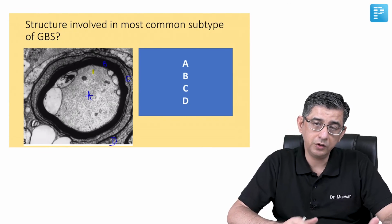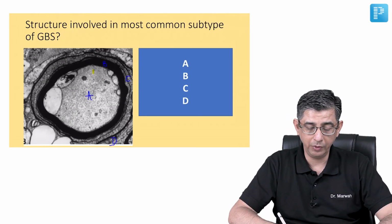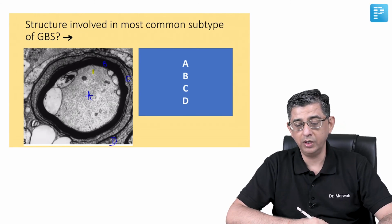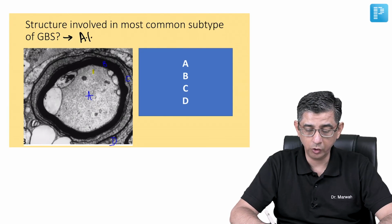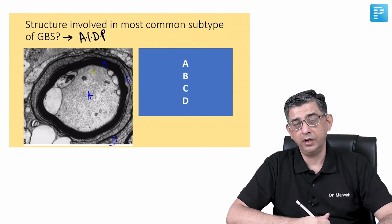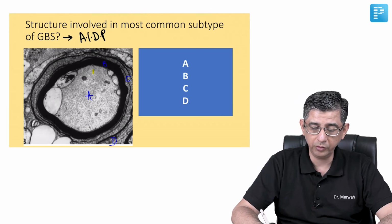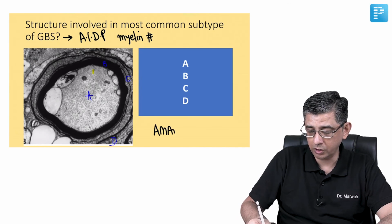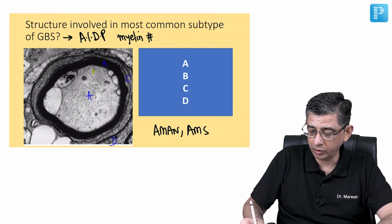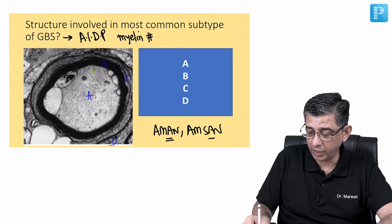Now coming to the last question of this discussion, I could have left it for the pathologist, but it has a medicine overlap because it asks which structure is involved in the commonest subtype of GBS. So you will notice that in Guillain-Barré syndrome, I've talked about AIDP, acute inflammatory demyelinating polyneuropathy, and therefore the damage would be in the myelin, because we also have subtypes like AMAN, acute motor axonal neuropathy, and AMSAN, acute motor sensory axonal neuropathy, and obviously the damage there is in the axon.